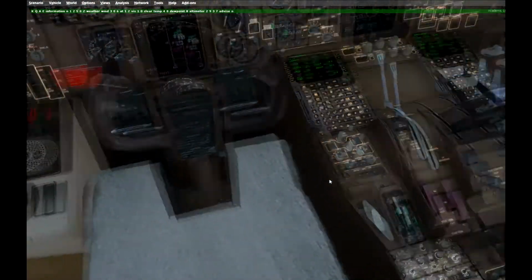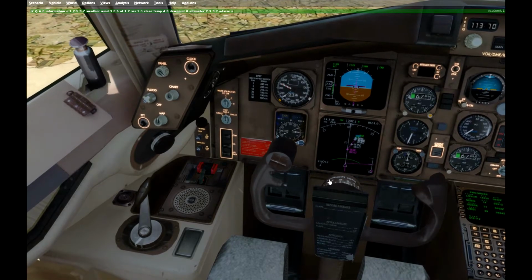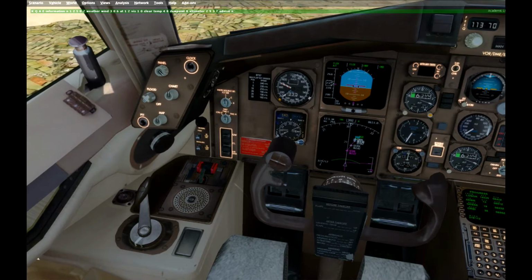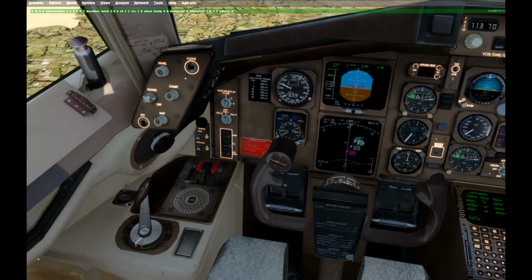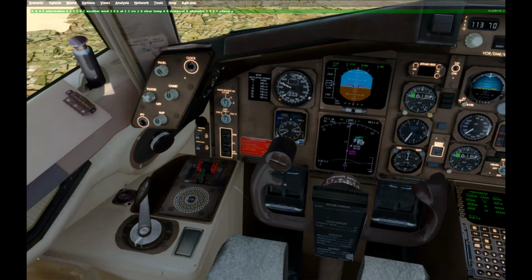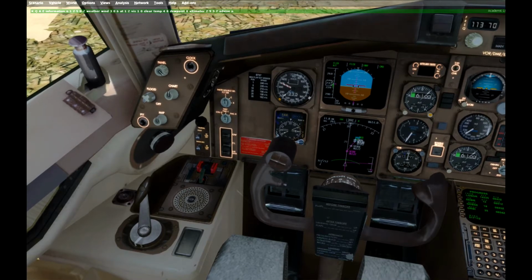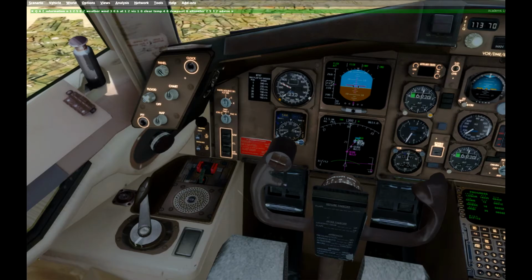Okay, so that weather report has a temperature at 48. How long are these runways? 10,000 and 13,000. Wow. I'm coming in on 33 right. Was it 33 right I said? That means I have a 13,000 foot runway. Yep, 33 right. So I have plenty of room to slow down.